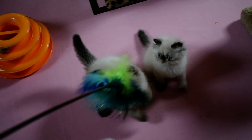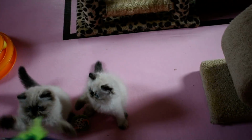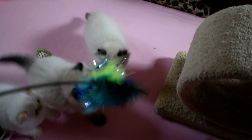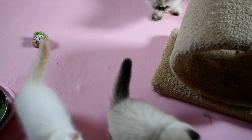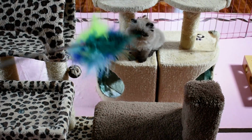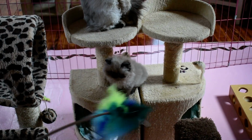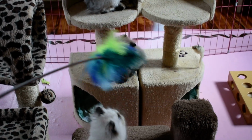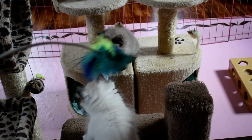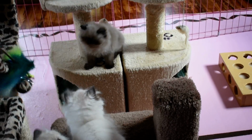So they just got introduced to the peacock sparkler during their photo shoot that they just had about 30 minutes ago. They did really well, except this little one was a little timid by the peacock sparkler, which was the same in Bellflower's litter, but at the end of this photo shoot he was wanting to play with it. He kind of liked it faster.